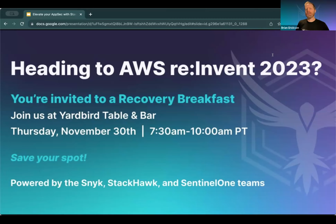BizLogic had a question. I have a web application which uses multiple microservice APIs. How can StackHawk scan all of the endpoints?